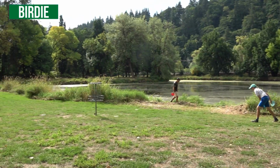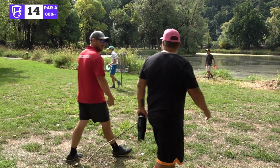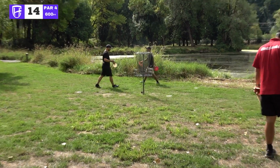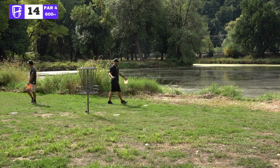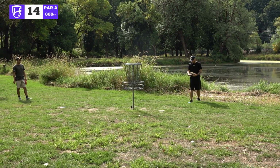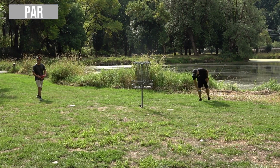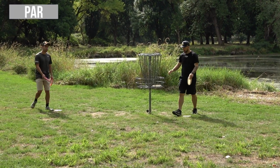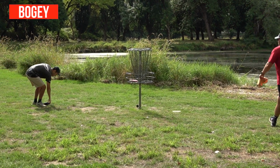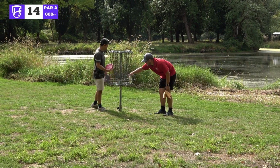Dallas executing pretty much a stock birdie there. Just throwing his 320-foot hyzer and then throwing another 270-foot hyzer to 15, 20 feet and cashing the putt. I imagine these guys will learn from what they did wrong here and probably play this a lot better in the second round, as this is probably the shortest or the easiest par 4 on the course.